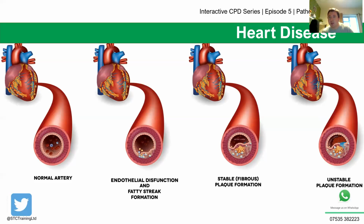And as they rupture slightly, they encourage blood to clot around them. Now that blood will clot nice and quickly, because the kind of material contained within these atherosclerotic buildups is programmed to attract blood and attract clotting. So this clot forms very, very quickly.